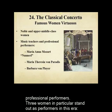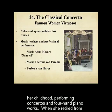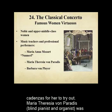Three women in particular stand out as performers in this era. Maria Anna Mozart, Nannerl, Mozart's sister, toured extensively with her brother in her childhood, performing concertos and four-hand piano works. When she retired from performing to raise a family, Mozart wrote several works for her and would send his piano cadenzas for her to try out.